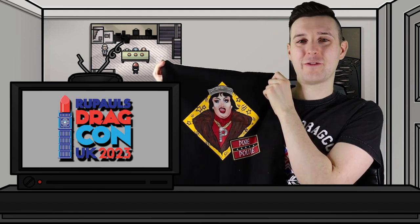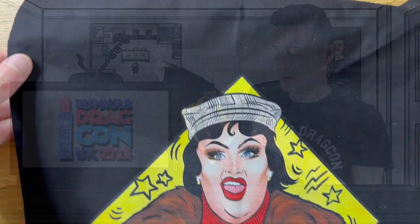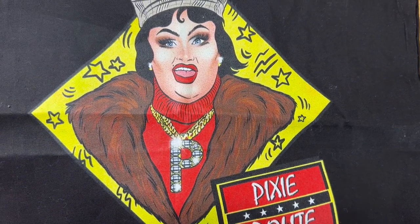All of the Del Boy fantasy vibes with a big bling P on it, and it says Pixie Polite in the Only Fools and Horses logo, which I love. I'm a massive Only Fools and Horses fan, so shout outs to Pixie for that, because that is actually really fierce. I haven't used this, so I'm not too sure what I'm going to do with it, but it's super cute and it's a different color.